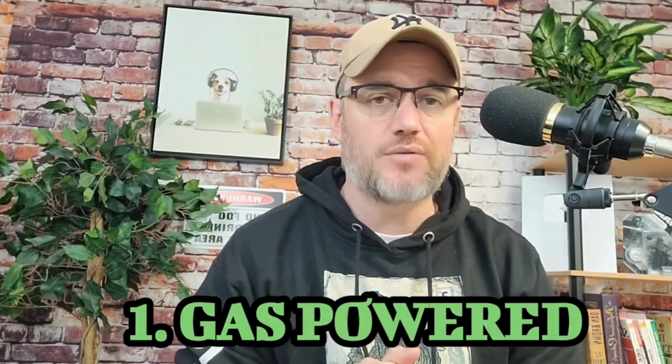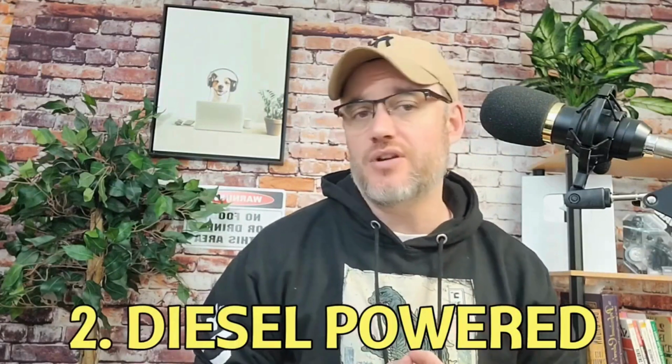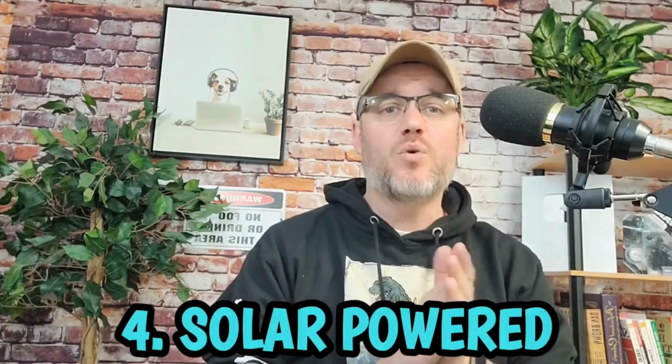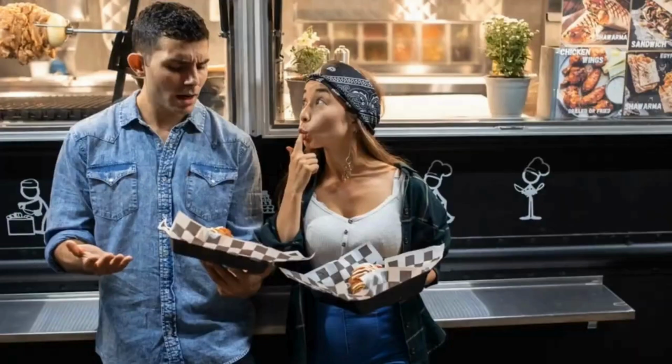All right, guys. So food trucks often use generators to power their appliances and equipment when they are not connected to a specific power source. The type of generator used will depend on the specific needs of the food truck, including the amount of power required and the size and weight of the specific generator. Now, some common types of generators used by food trucks include the following, which we will cover each individually. Number 1, of course, the traditional gas generator. Number 2, diesel-operated generators. Number 3, propane-powered generators. And number 4, solar-powered generators.